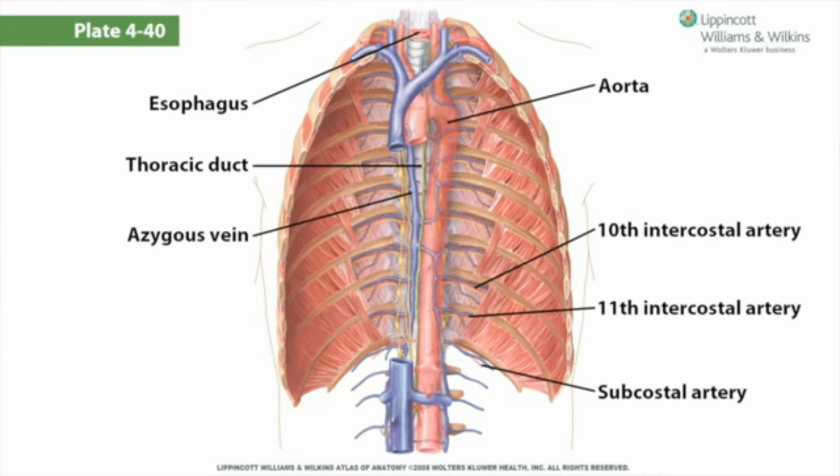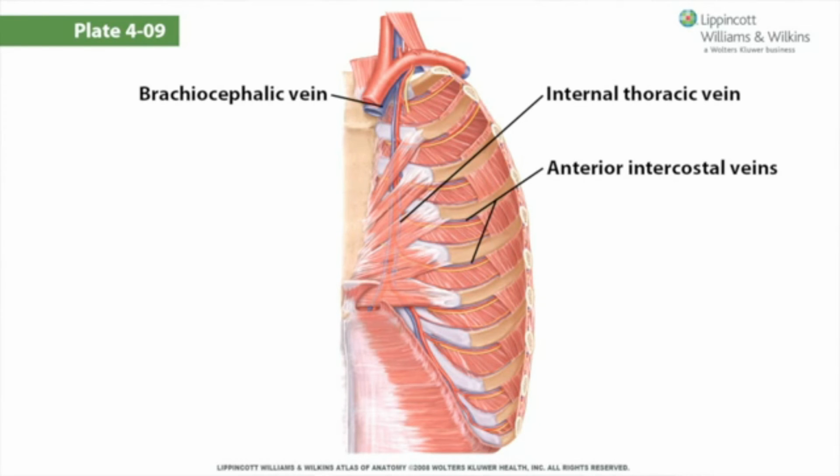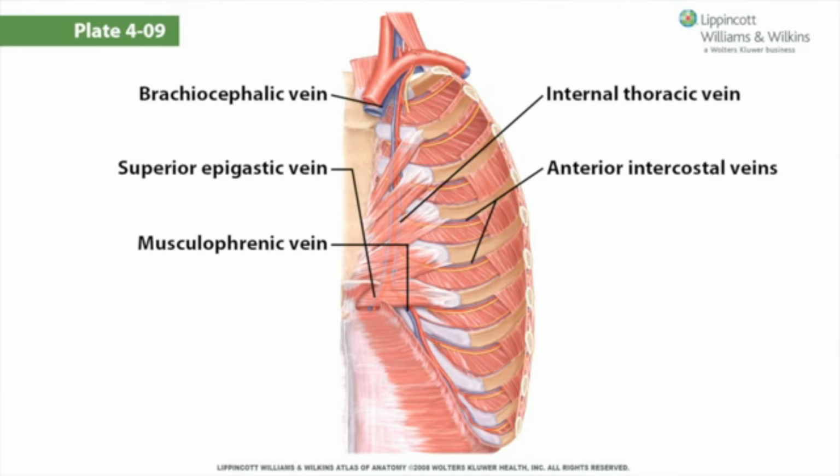The intercostal spaces are drained by the 9 anterior and 11 posterior intercostal veins, which run in the intercostal spaces just superior to the intercostal arteries. The superior 6 anterior intercostal veins drain into the internal thoracic veins, which drain superiorly into the brachiocephalic veins. The left and right brachiocephalic veins merge to form the superior vena cava, which will be described in further detail in other solid anatomy lectures on the thorax. The inferior 3 anterior intercostal veins drain into the musculophrenic vein, which merges with the superior epigastric vein at about the level of the 6th intercostal space to form the internal thoracic vein.